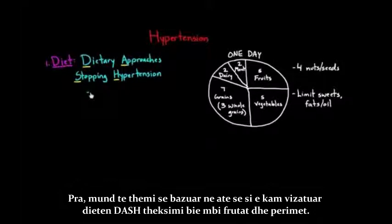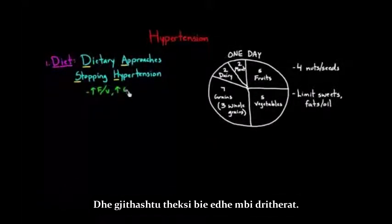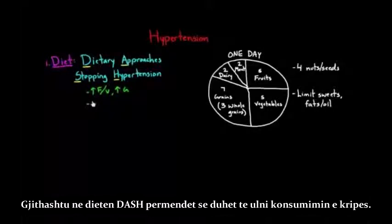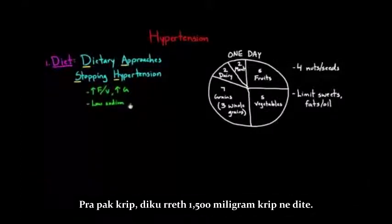You can tell based on the way I've drawn this out that the DASH diet is really stressing fruits, written as an F, and V for vegetables, and also stressing lots of grains, G. So lots of fruits, vegetables, and grains. It's also mentioned in the DASH diet that you should be on a low sodium diet, which is a limit of 1,500 milligrams of sodium in a day.